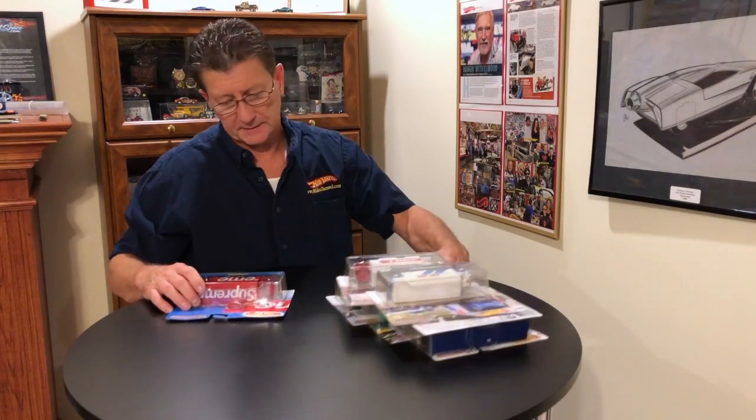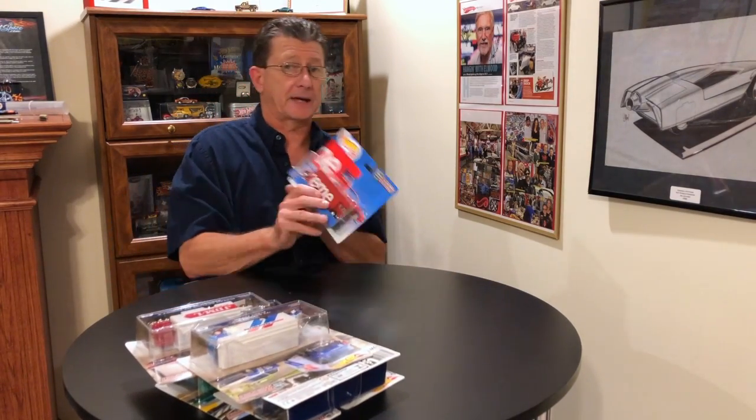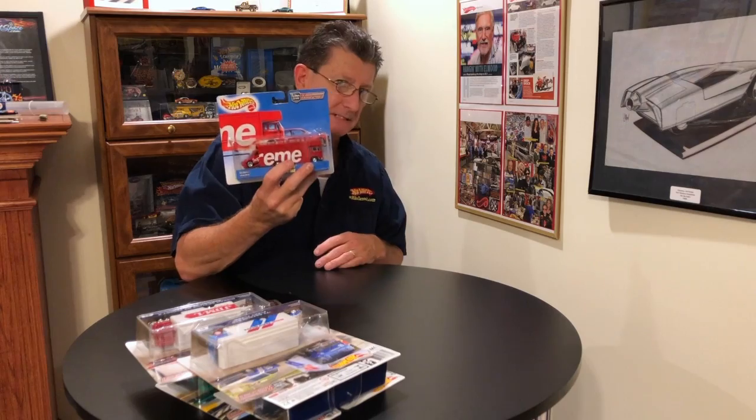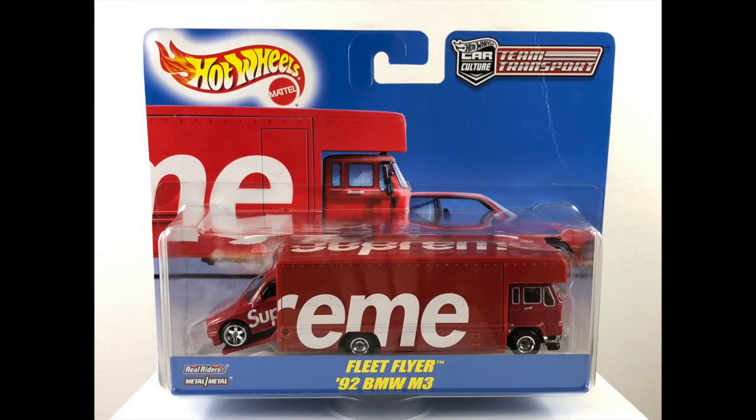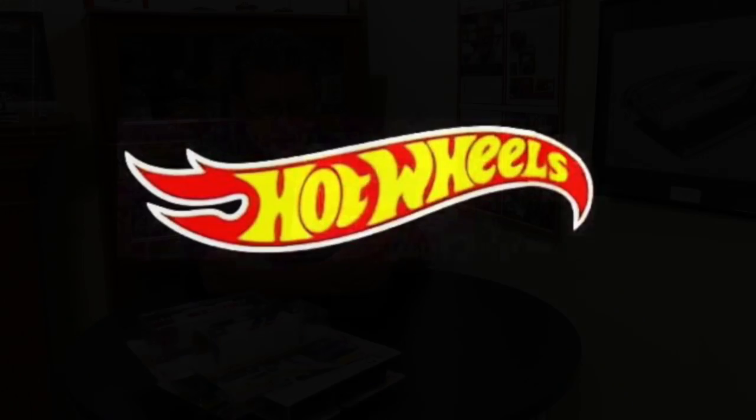Now here's one that some got a lot, and some did not get. And this is the Supreme hauler, the Fleet Flyer.